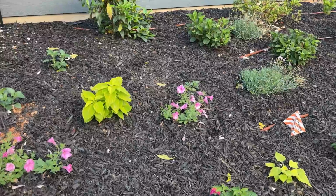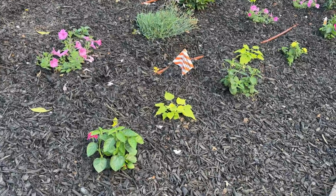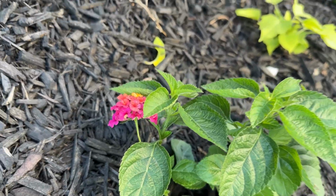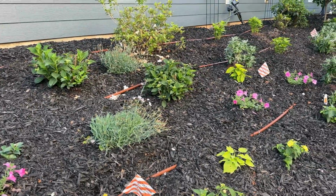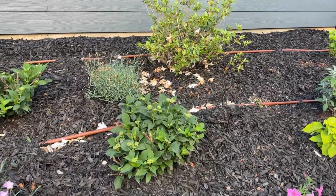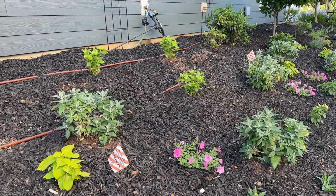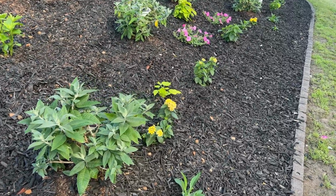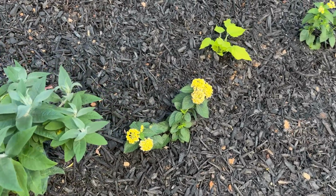And I'll do more of a detailed video on this side garden because I got lots of new plants. This is lantana that I planted. Look how pretty that is. Bubblegum all the way down. Dianthus. Some mountain hydrangeas. Azaleas. Butterfly bushes. Hardy hibiscus. A drift of butterfly bush, the Pugster Blue. Yellow lantana.